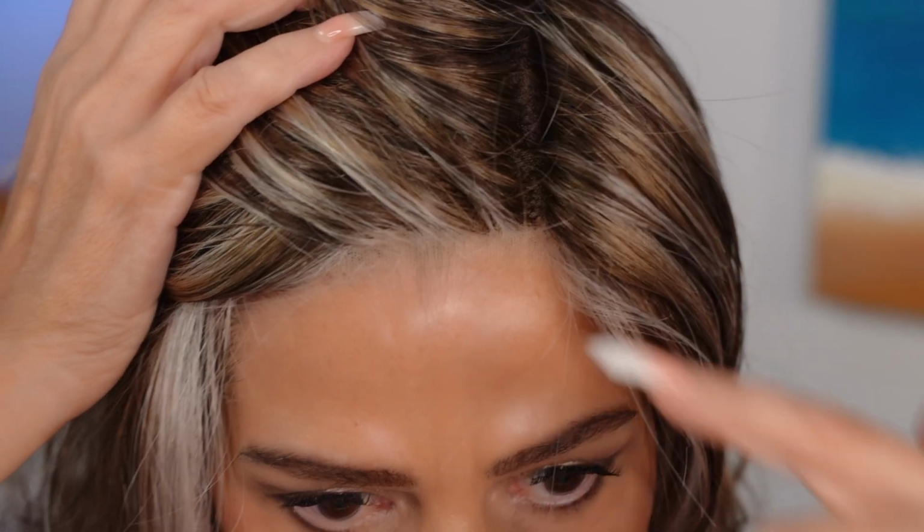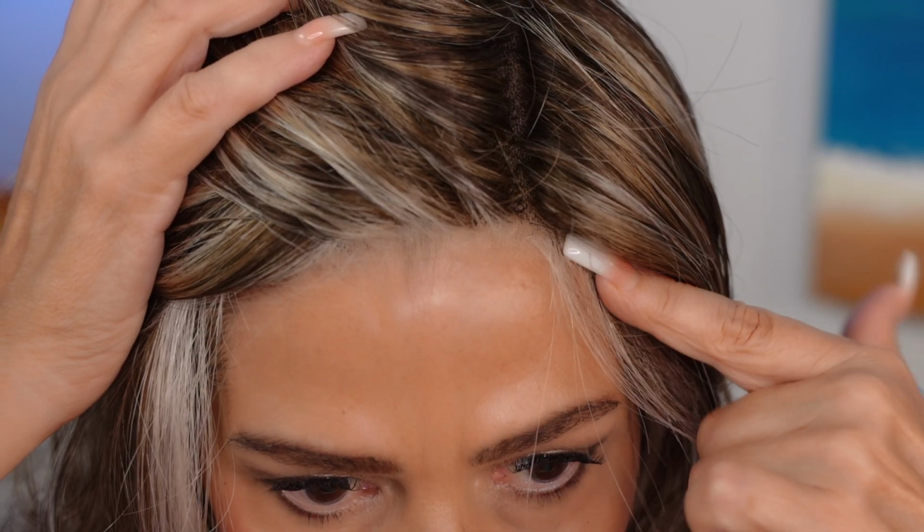The waves are not defined. They're kind of shattered. Let me show you the lace front on this color, Sparkling Mocha R. Once again, they added the lighter fibers to the front.